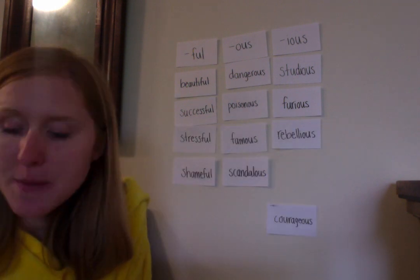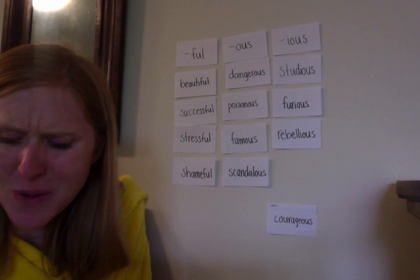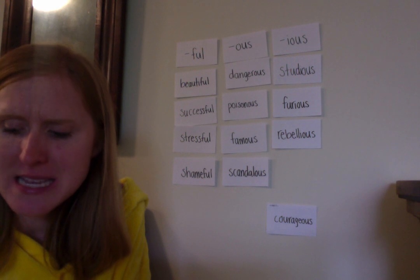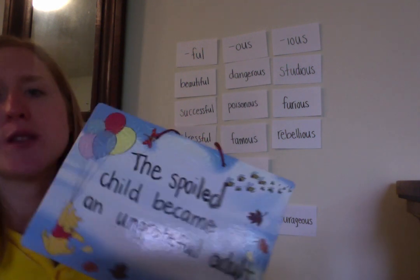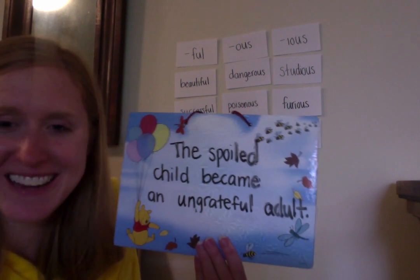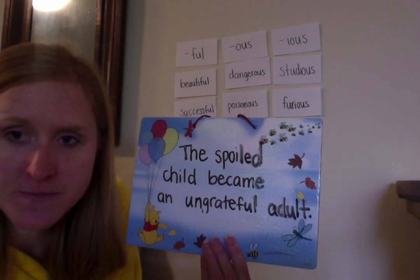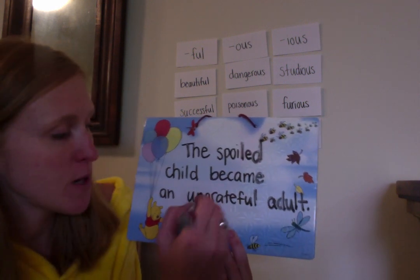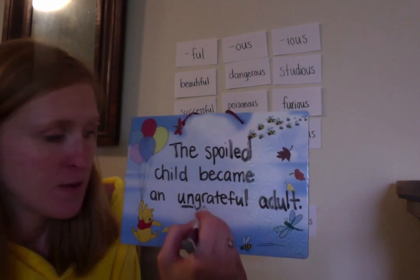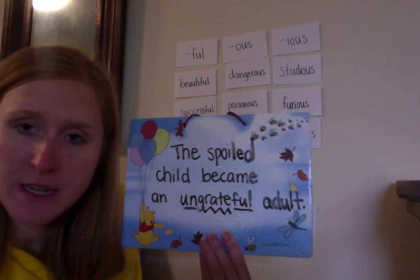So this word, infectious, follows this pattern as well. So the great thing about suffixes and prefixes is that it lets us break up words that we might initially think like, oh, I can't read that word. I don't know what that is. And it lets us break them up into words that we can easily read and identify. So let me show you this sentence. This is my whiteboard from when I was a kid. The spoiled child became an ungrateful adult. So this word here has a prefix, un. The base word is great. And then full is the suffix.